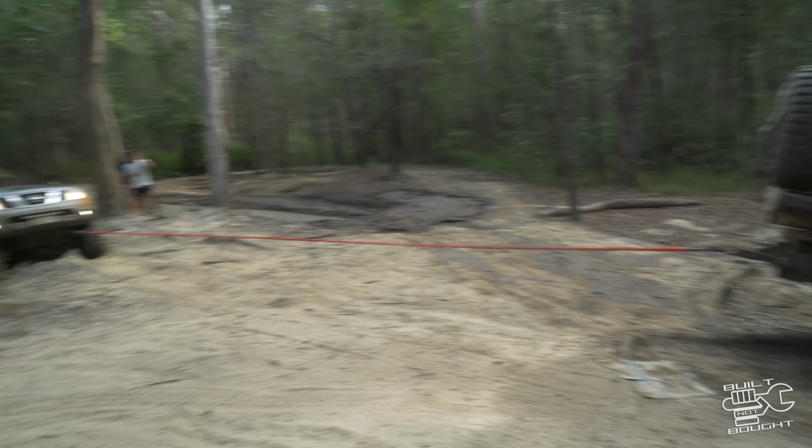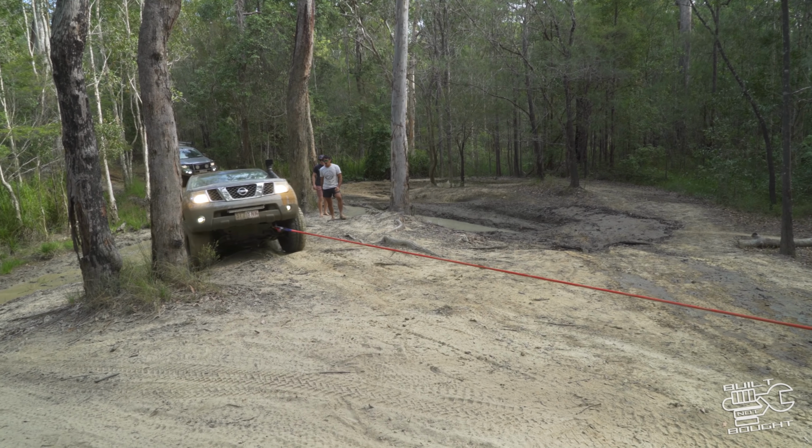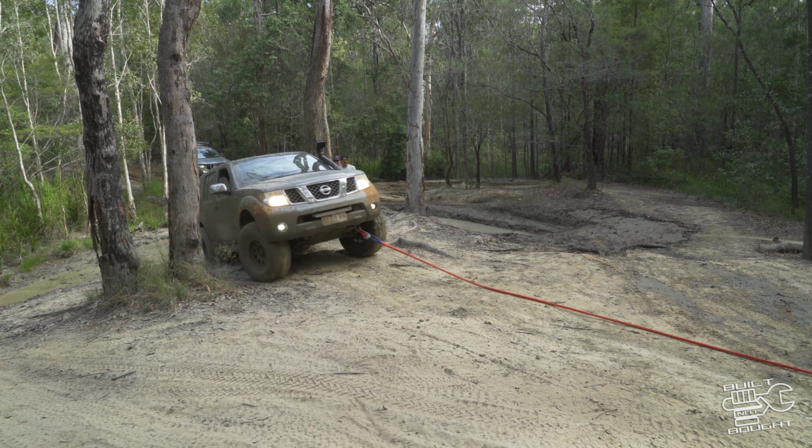Well, it seems like becoming a little bit of a tradition for the Pathfinder to be getting recovered again. After a few attempts, Sam hooks up that new kinetic rope for an easy pull out of the hole. Now this next spot, looks can be deceiving. This one looked pretty dry, so I crawled in slowly and thought I'd just kind of motor through.